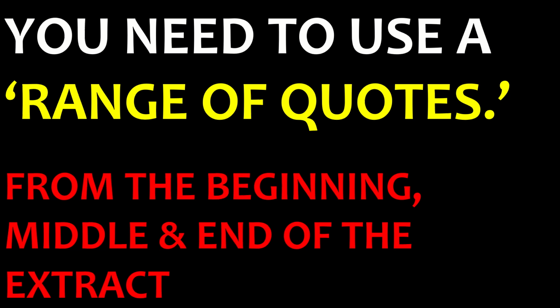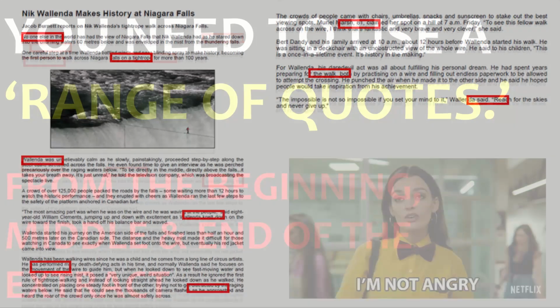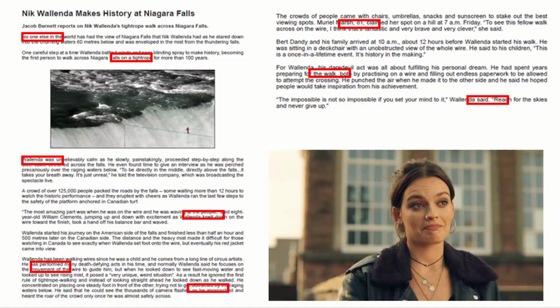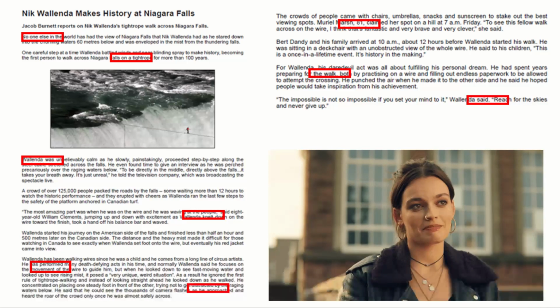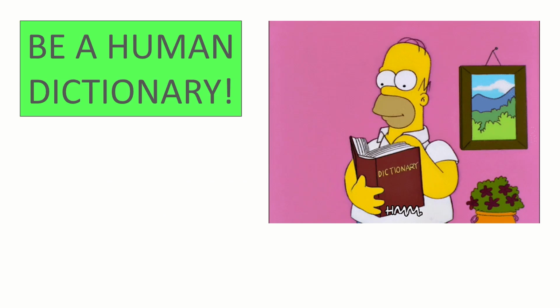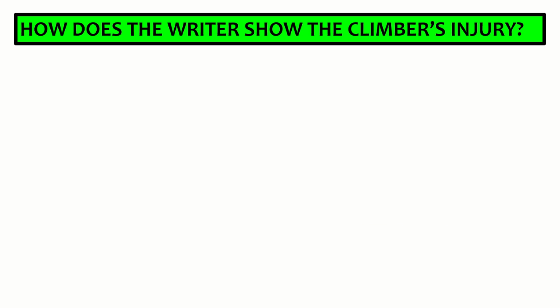So you need to use a range of quotes from the beginning, middle, and end of the extract. This would get you marked down because you're not showing the examiner you've read the whole extract, but this is what we would like you to do. It doesn't literally have to be one every paragraph, but at least take some from the end of the extract. On this question, be a human dictionary: pick out certain words and say what they mean.